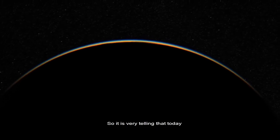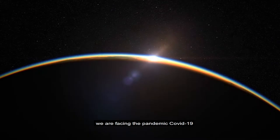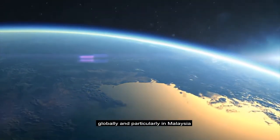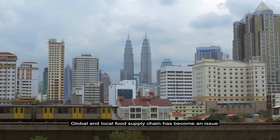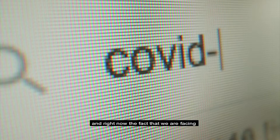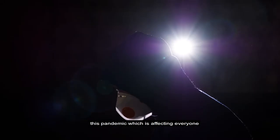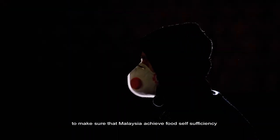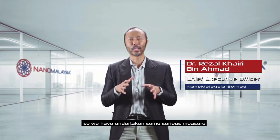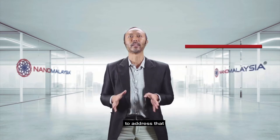So it is very telling that today we are facing the COVID-19 pandemic globally and particularly in Malaysia. Global and local food supply chains have become an issue. And right now, the fact that we are facing this pandemic, which is affecting everyone, to make sure that Malaysia achieves food self-sufficiency, we have undertaken some serious measures to address that.